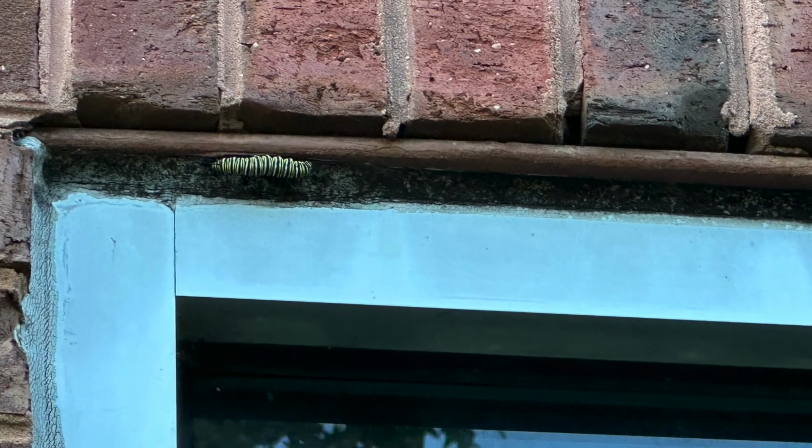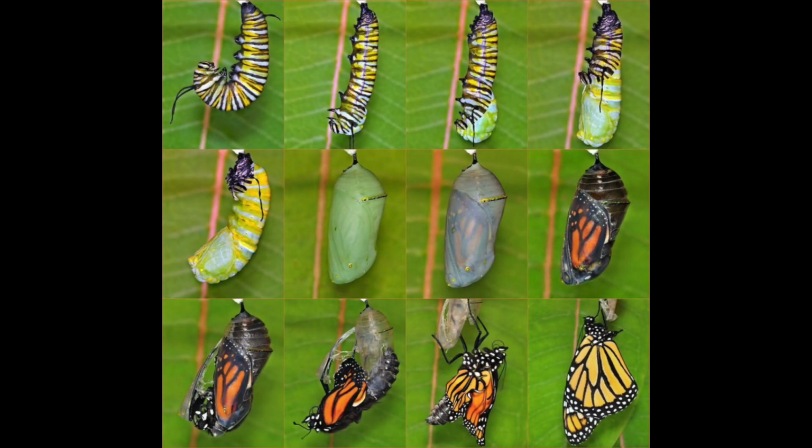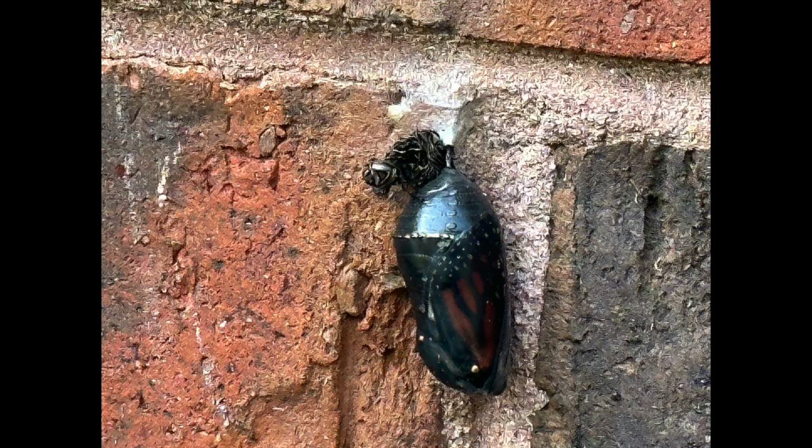The most magical phase in a monarch's life is when it transforms from a caterpillar into a chrysalis. Inside the protective shell, an incredible metamorphosis occurs. Time marches on, and the moment arrives when the matured butterfly emerges from the chrysalis.